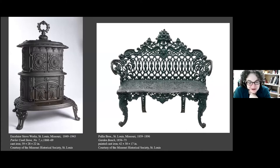So the Southeast Missouri Lead District contains the world's highest concentration of galena, the natural mineral form of lead, as well as significant quantities of iron. And so proximity to these large iron ore deposits, coupled with St. Louis's transportation networks, supported a local boom in the industry in the 19th century. And so businesses that produced cast iron objects, such as this bench and stove, just flourished.